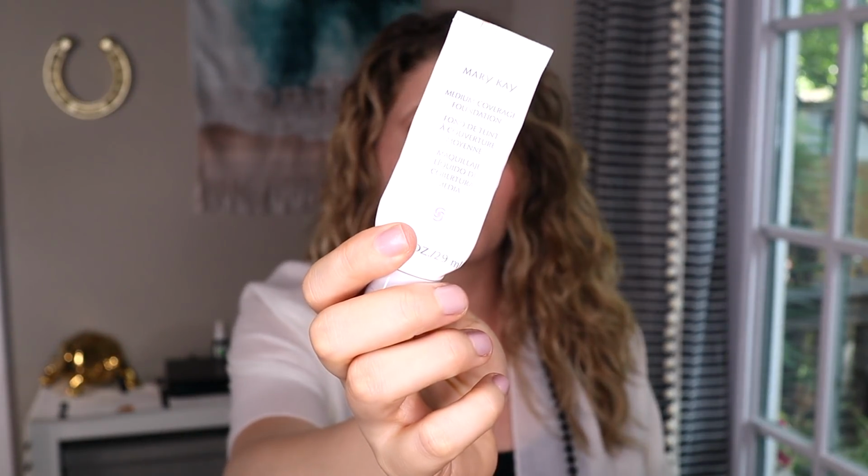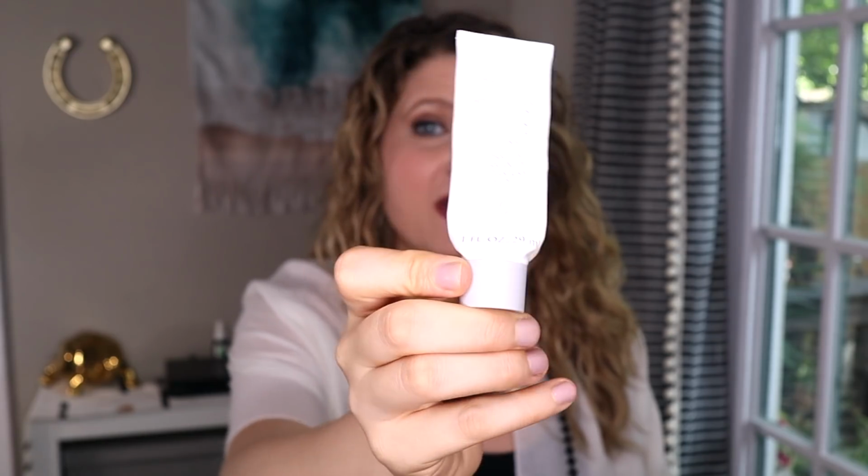Bye. One thing I go through a lot of is foundation, and I typically wear the Mary Kay Ivory 204 normal to dry, medium coverage foundation. I must go through one of these every couple months, and I finally worked my way through this product. And I already have replaced it. So that's how you see this mug here today, is that I'm using the Mary Kay medium coverage foundation. I typically order it every couple months, and this is one that will stay in my collection.